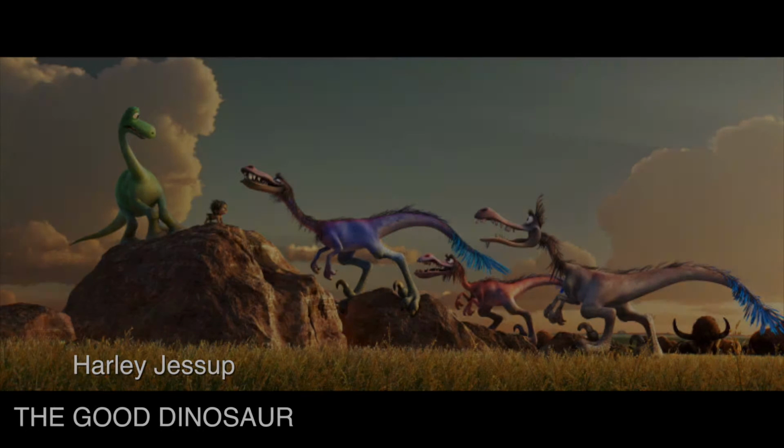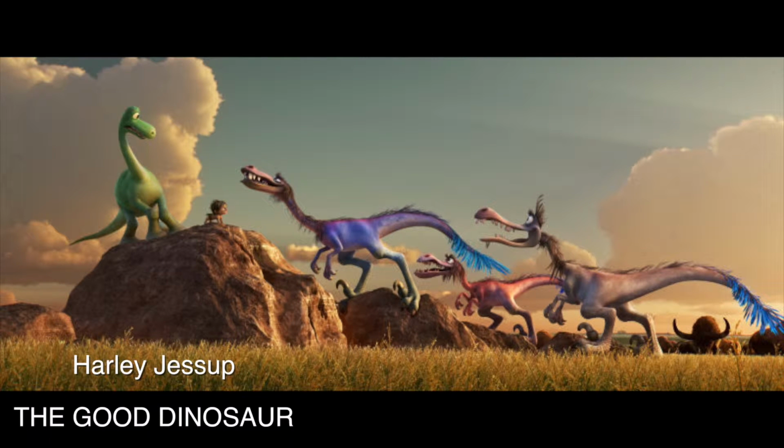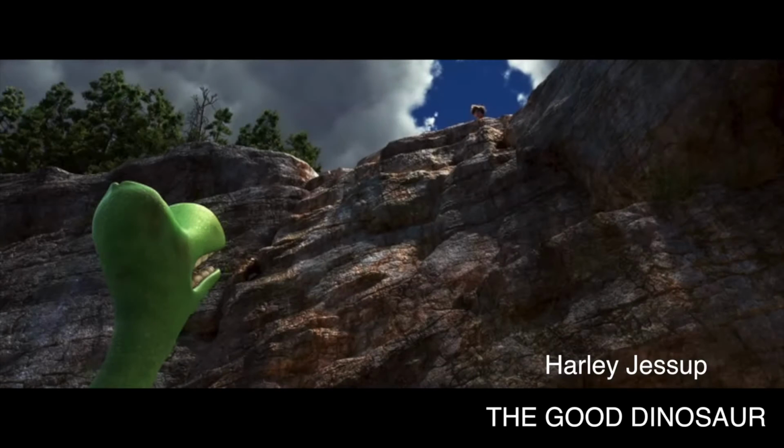And I think the scale of the sets is one thing, which doesn't really explain the look, but these are much bigger sets than I've ever worked on, where we were dealing with terrain that is often 50 miles or 100 miles in diameter. So we're sculpting mountain ranges and using USGS satellite data for creating erosion patterns.